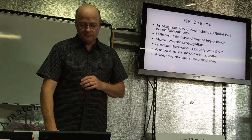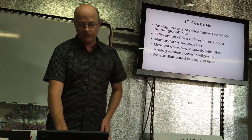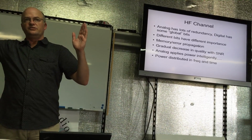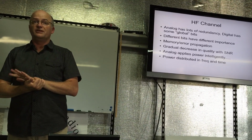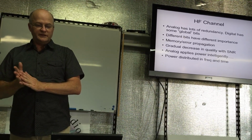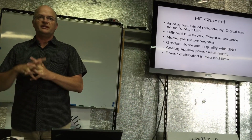Some other issues in speech codecs, many of them, such as the ones that you use for your mobile phone, they have memory. So if something messes up in this packet, you'll still be hearing the results down here because there's a memory in the codec that takes a while to go away. Analog speech doesn't have much memory. Once you've said something that's been wiped out by a fade, the next part of it sounds just fine. The other good thing about analog is you get this gradual decrease in quality with signal to noise ratio. It doesn't reach that point where it just falls over.